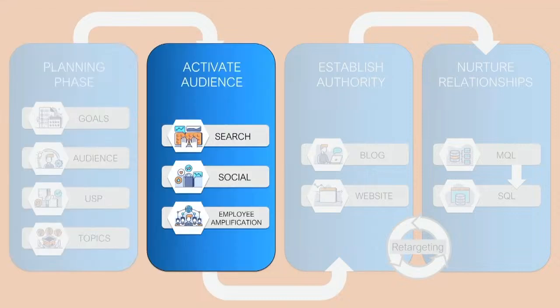And then from there, we need to move into activating our audience. Now that we know who our customer is, it's really important that we understand what are those watering holes? What are those areas online where they're spending time? Especially what are those areas where they're spending time to learn about ways to solve problems for their business? And so we need to have a plan around activating our audience.